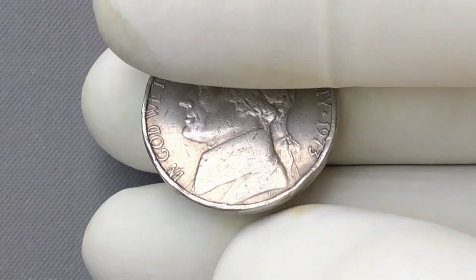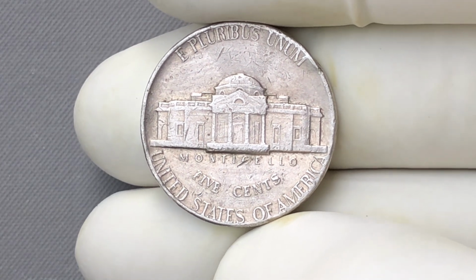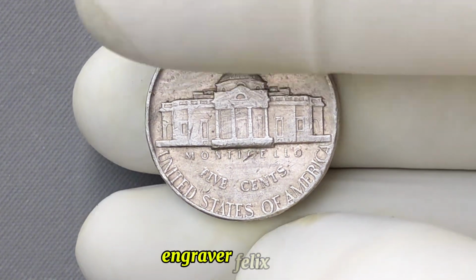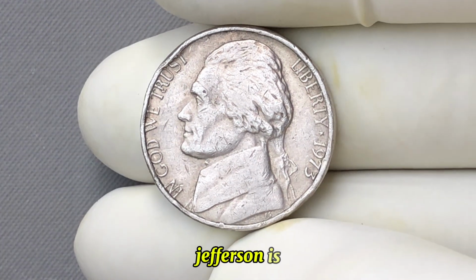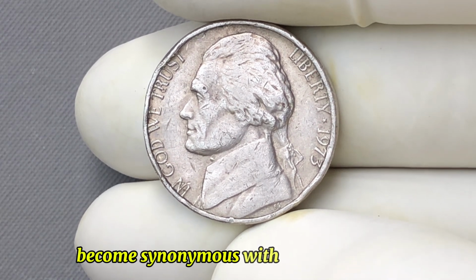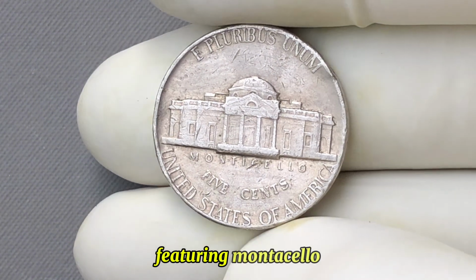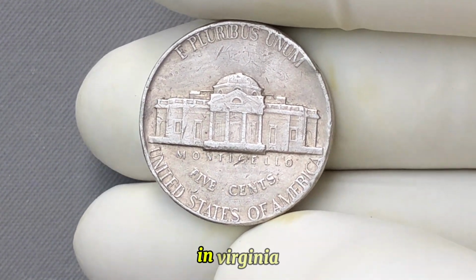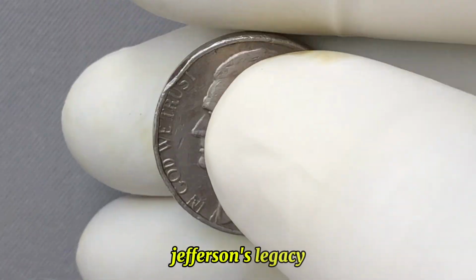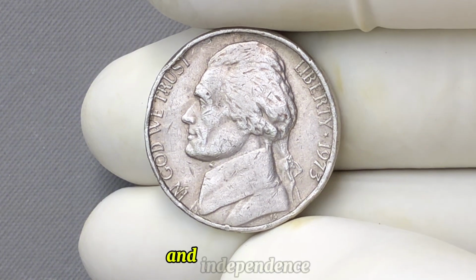Now, let's take a closer look at the design of the 1973 nickel. On the obverse side, you'll see a striking portrait of Thomas Jefferson, crafted by the talented engraver Felix Schlag. Jefferson is depicted in profile, facing to the right, and his image has become synonymous with the nickel itself. Flipping the coin over, we find the reverse side featuring Monticello, Jefferson's beloved estate in Virginia. This architectural gem not only represents Jefferson's legacy but also symbolizes American history and the values of democracy and independence.